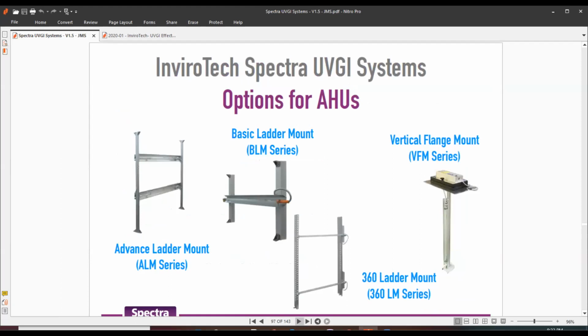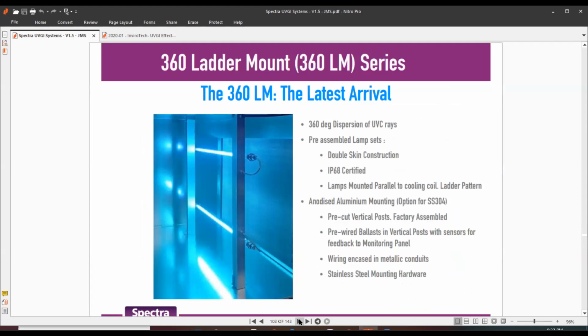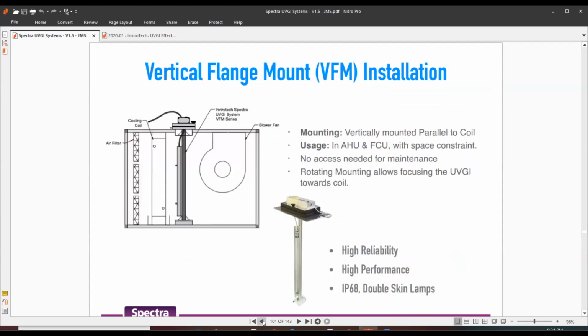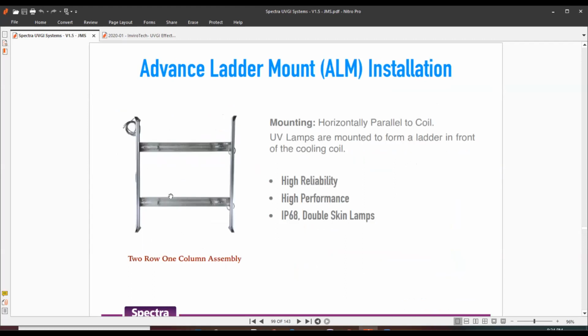So these are the types. Actually, I would like to share with you that because of COVID, the conventional way of UV design changed. A year back, before COVID, this was the old design, because previously we only wanted to keep the cooling coil clean. So using the reflector, you can maximize the power of your UV light to keep your cooling coil clean.